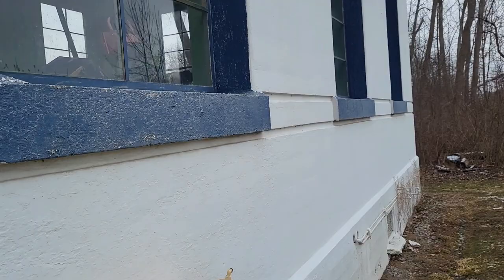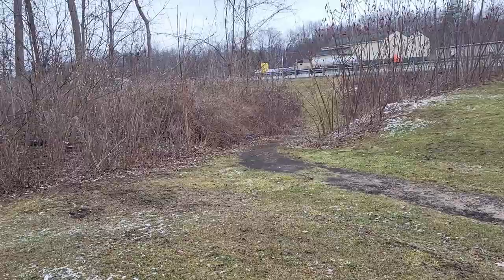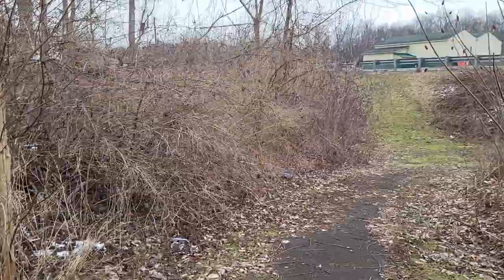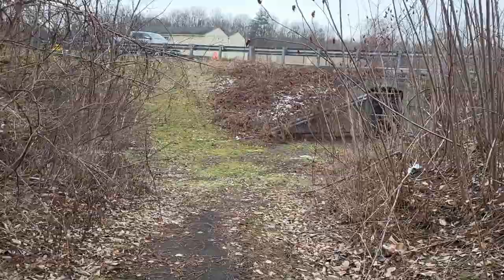Can see. Oh my. What's here? This is a trail. Oh, what is this? Well, whatever it is, it's gated off. It goes under the thruway.